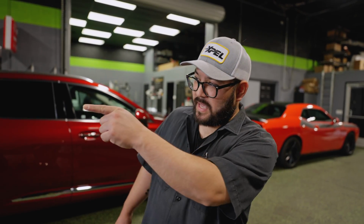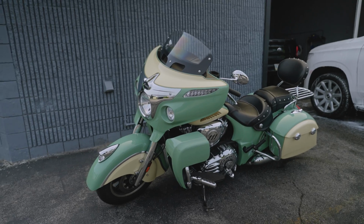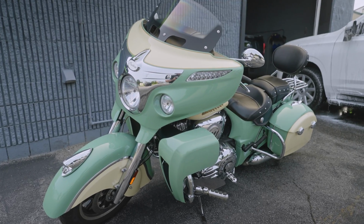Let's go outside. All right, so we're outside now. Got a lot of things going on right behind you, that way. We have an Indian Chieftain, also here for an annual checkup. It's a big bike. It's a very big bike. Customer doesn't ride it too much, so I imagine it's going to perform quite well.